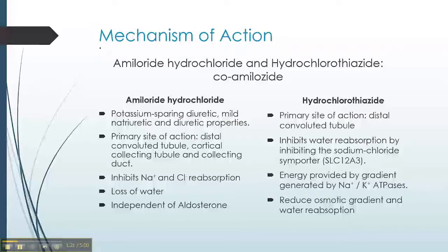The way Moduretic works is attributed mainly to how amiloride hydrochloride and hydrochlorothiazide work, and they are both diuretic and antihypertensive medications. Amiloride hydrochloride is an orally administered potassium-sparing diuretic with mild natriuretic and diuretic properties.